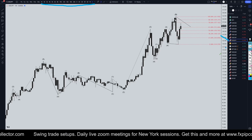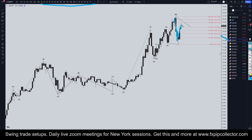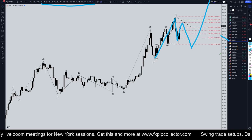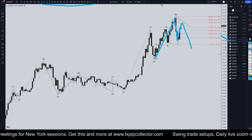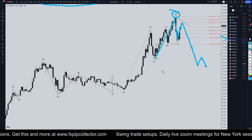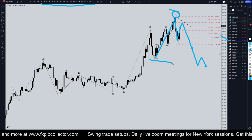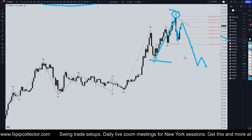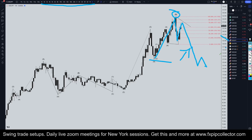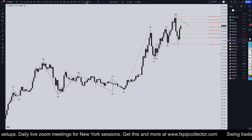So, anyways, on the US dollar yen, I still think this is either going to end up being an A, B, C correction to the last five waves up and then turning back up like that. Or possibly, if this really is the end of a wave five, then it'll turn into a 1, 2, 3, 4, 5 like that, going down and taking out the low of wave four. Notice that it's exactly the same pattern until you get to about this point right here, which is why I don't really care whether we label it as an ABC or 1, 2, 3.